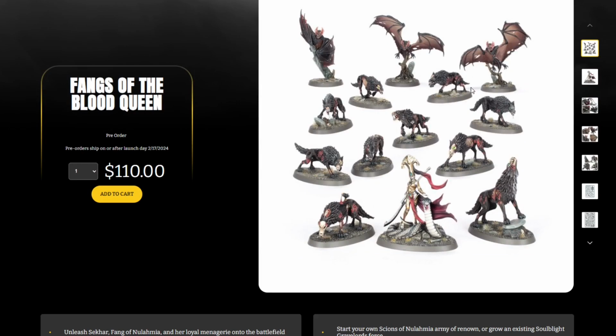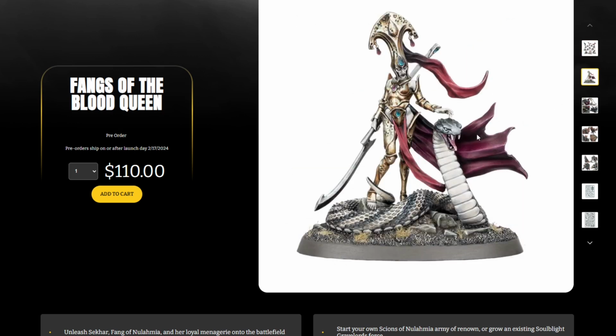The bats are $60. The dire wolves are $60. So right off the bat, if you're going to buy both those, it'd be $120. So you're getting Sekar for free, and then you're saving $10 by buying the bats and the wolves together. I think this is a great box set. I'm all about it. The Sekar model is awesome.